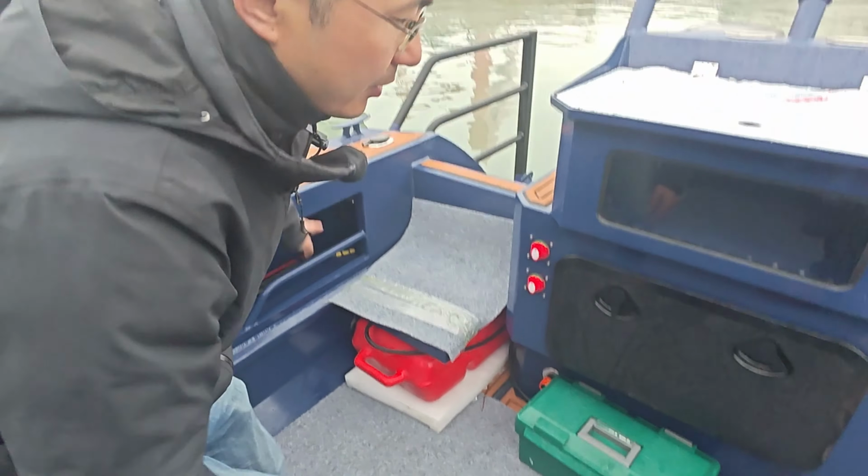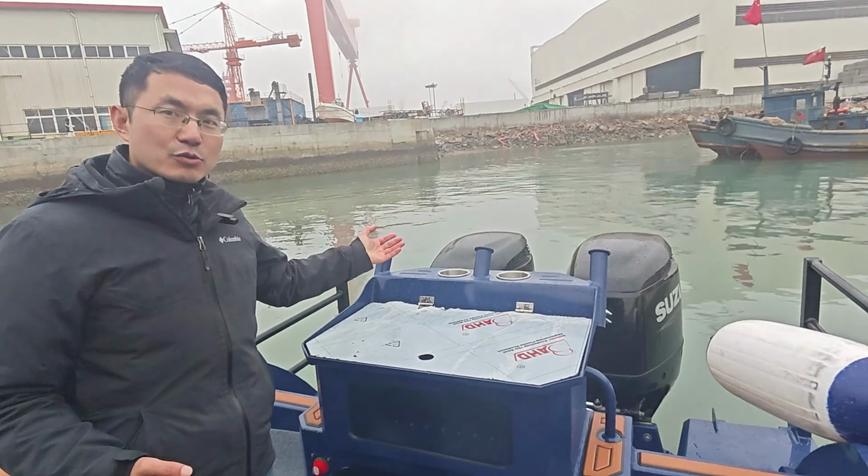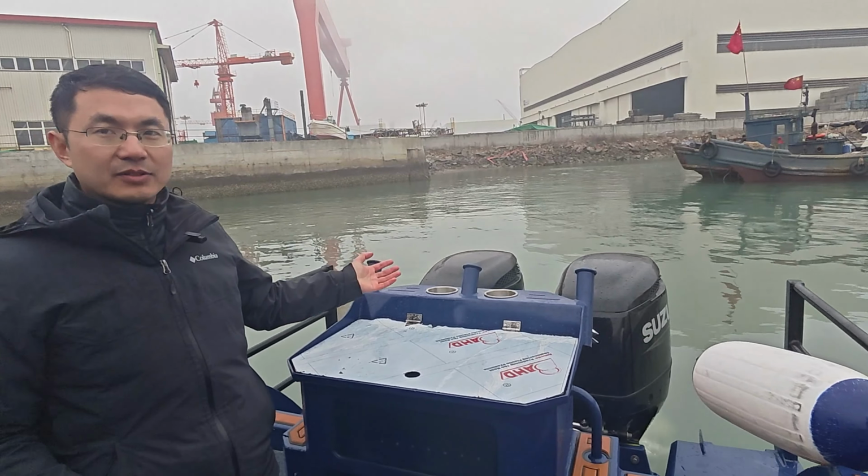So now we are ready for another sea trial, starting the power.